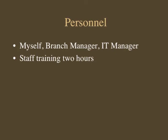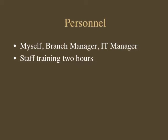Training time for our staff should only be about 2 hours to go over everything in the app and teach them how to interact with the public and explain about it, and also to work on any problem solving or technical support we might need to do.